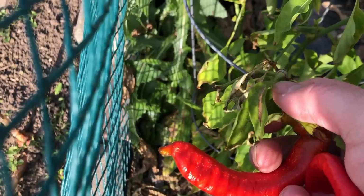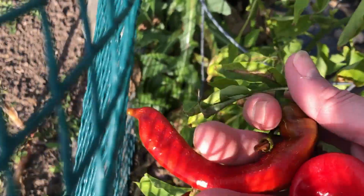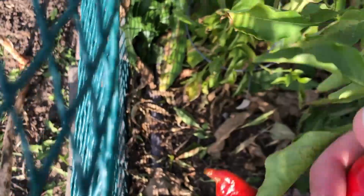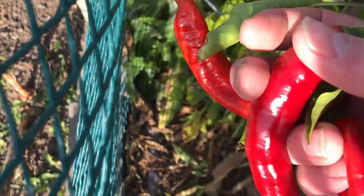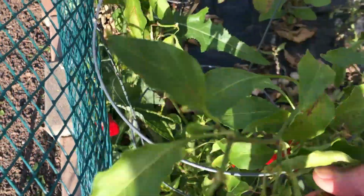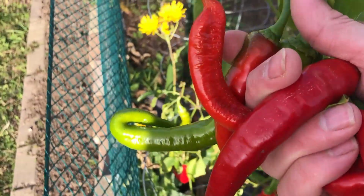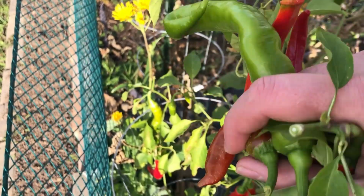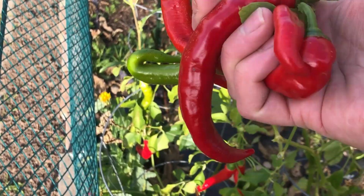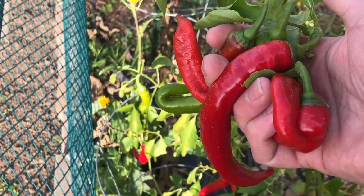These are so delicious, and they have so many seeds inside. We saved a bunch of seeds from our peppers this year. We saved a bunch of seeds from our tomatoes this year as well. Even the ones that aren't heirloom tomatoes we're saving, because I know they won't necessarily produce the exact same offspring, but yeah, it's an exciting experiment to see what they will produce. Look at that, it's a handful of delicious.